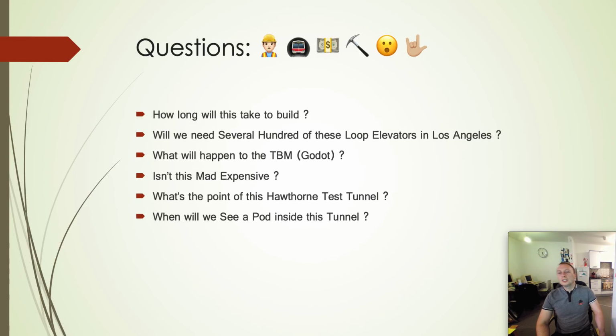When will we see a pod inside the tunnel? So again, it kind of answered that above. I'd imagine it'd be around February.